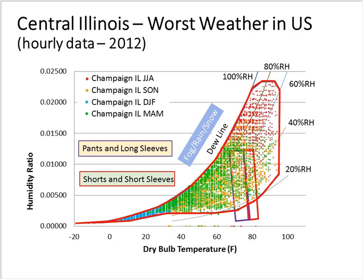So let's look at some specific characteristics of HRVs, ERVs, and then a smart ventilation system, and just see psychrometrically how these compare. I'm talking to you from Central Illinois, what we claim is the worst weather in the U.S., although I do have to admit that this week we're having very nice, sunny, spring-like weather.